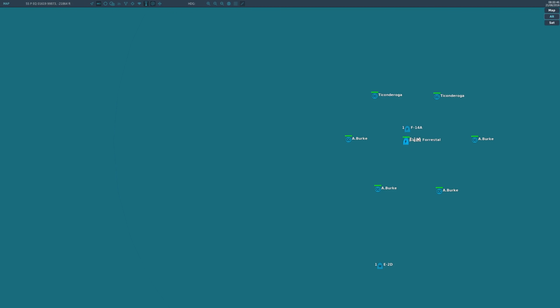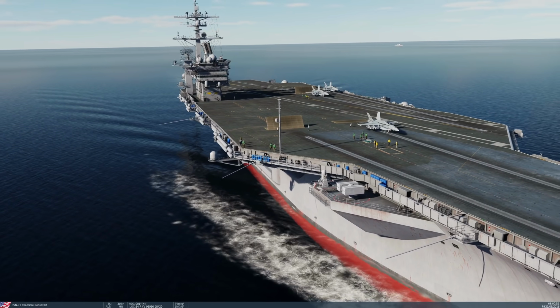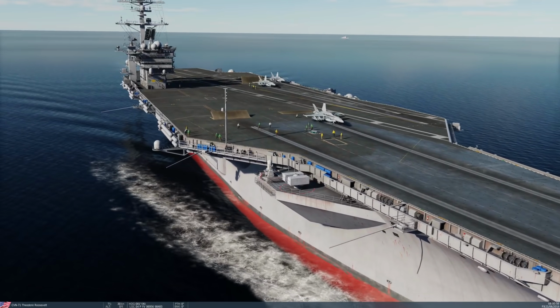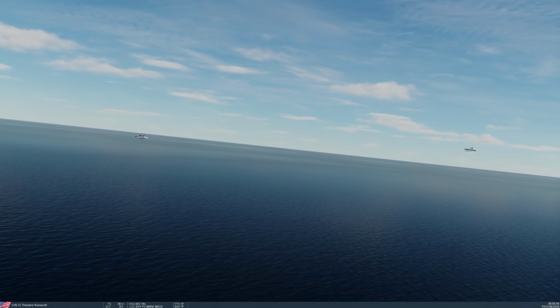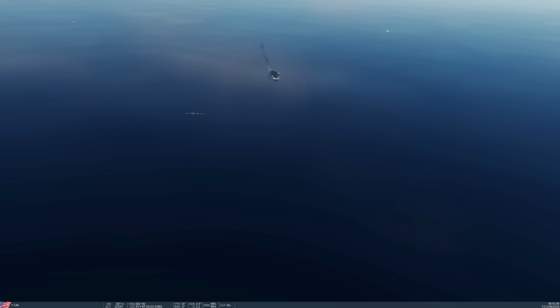Let's check if a Hornet's got launched as well, because like I said, launch rate. Now here's the thing, the Nimitz launched a few seconds behind. Everything else being equal, the Hornets are about 5 to 10 seconds behind. It just takes longer to launch off a more modern carrier. Maybe that's all the red tape and safety procedures, I don't know. I guess it's all about speed now.